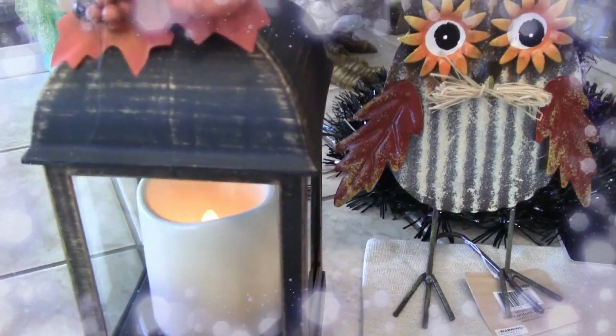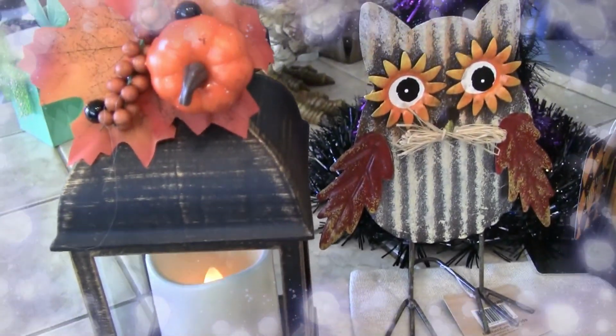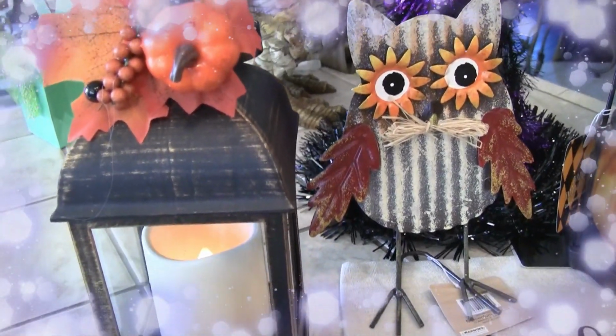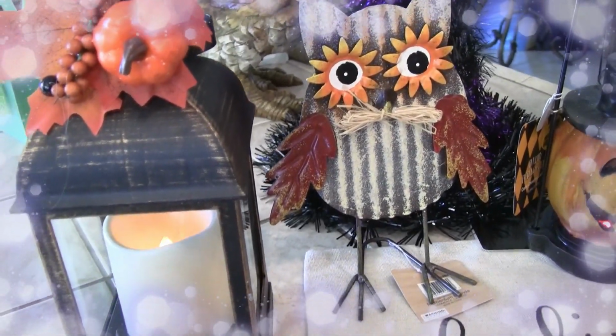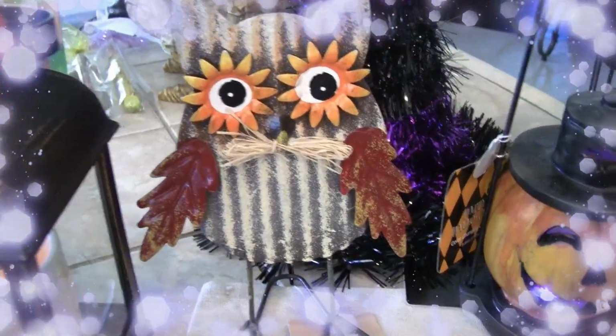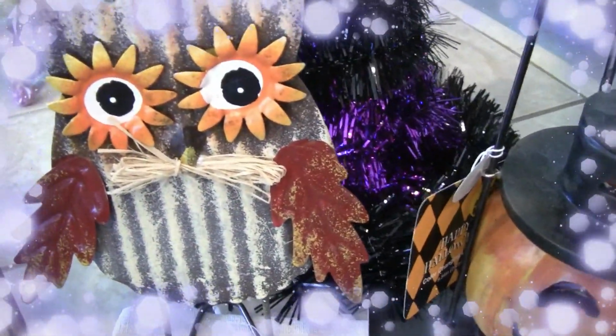And then look, I put the batteries into the lantern. I am so impressed for $3.99. And I will use this all year long somewhere. This would be perfect in a 3-tier. And then here's that little owl. You guys, I am nuts over these owls. What in the heck?